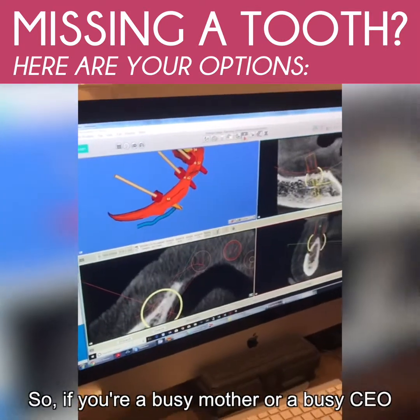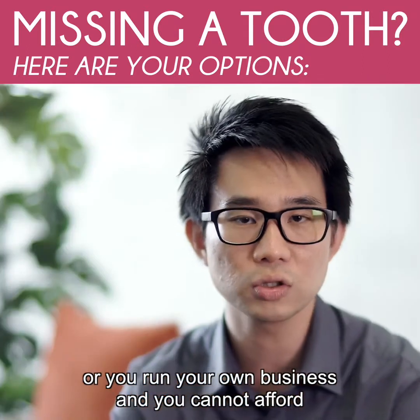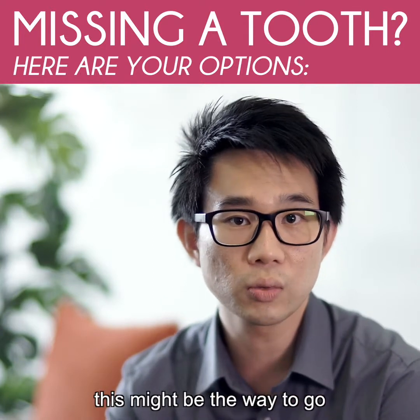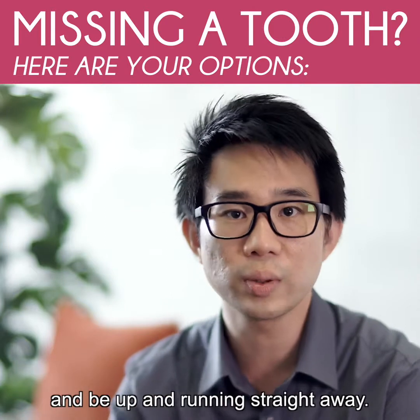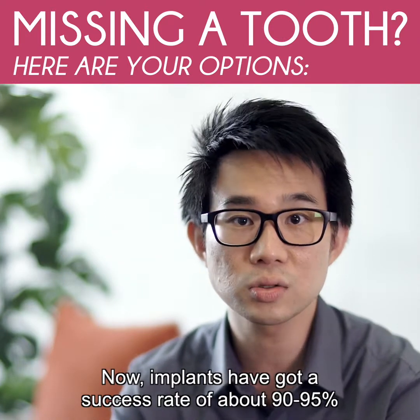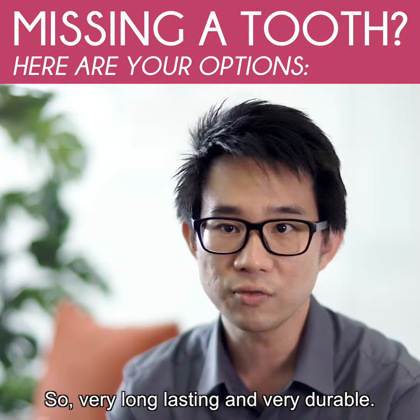So if you're a busy mother or a busy CEO, or you run your own business and you cannot afford to lose time off work, this might be a way to go, because it allows you to have the implant and be up and running straight away. Implants have a success rate of about 90 to 95% over a 20-year period. So very long lasting and very durable.